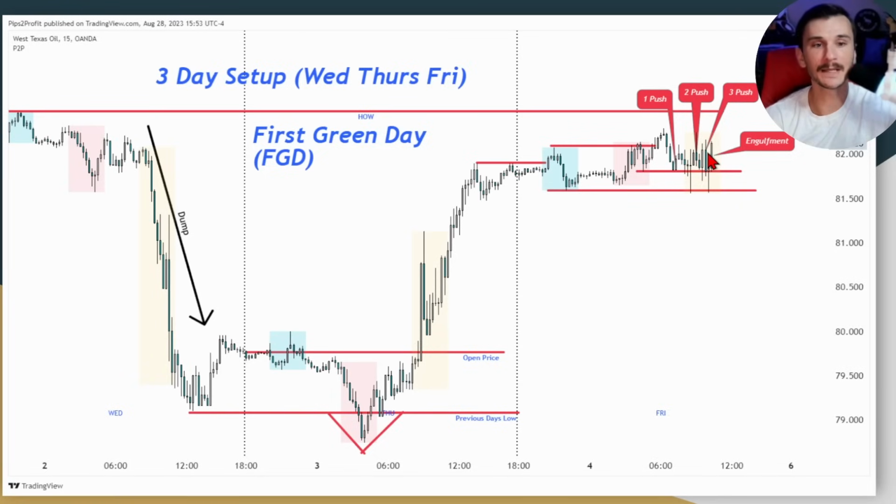We have now made it to the entry criteria portion. We found all of these supporting details. We are in our session. We have time on our side. We have the pattern on our side. We have the setup on our side. And we're just waiting for the entry criteria to play out at this point.